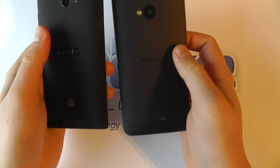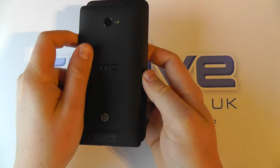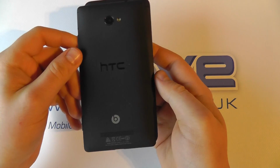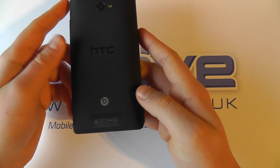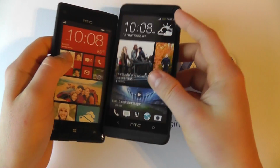Quality wise, they're both very good. The HTC One feels slightly more robust, but this has got a nice rubber texture on the back of the HTC 8X, and from this angle actually it doesn't look like the 8X is that much wider. So there we have that.